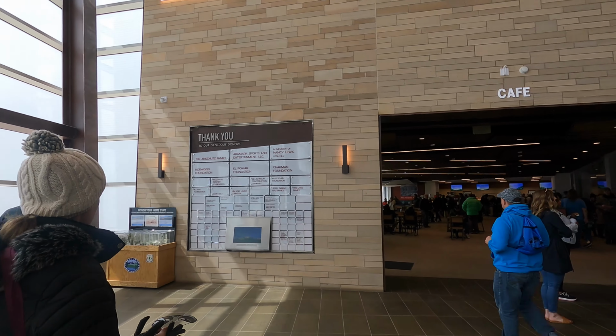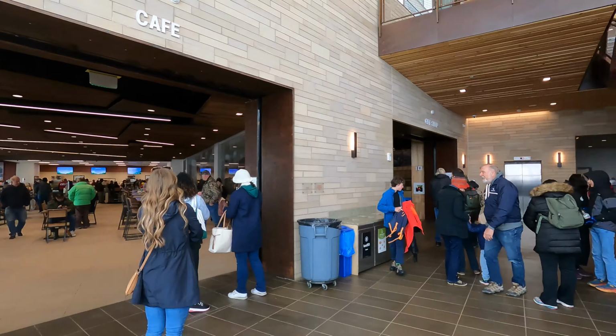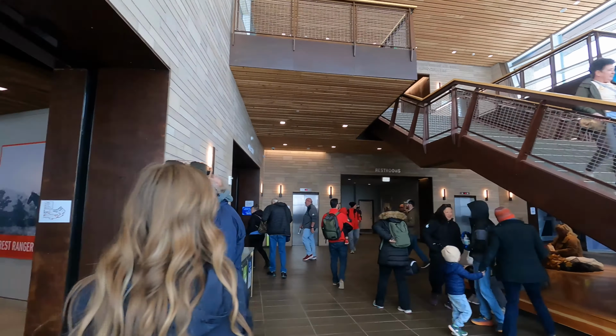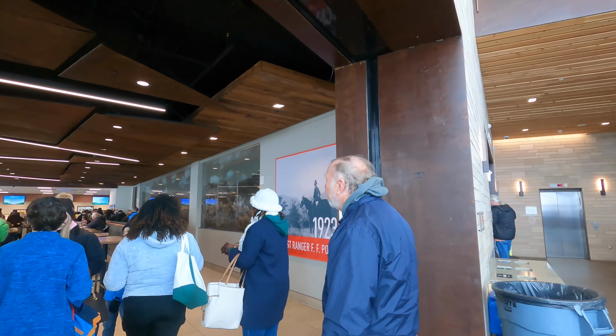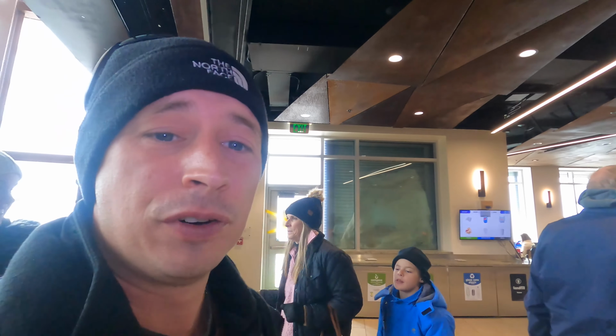So, as you can see, it's newly remodeled. This is brand new, beautiful on the inside, has a cafe. You can see the full view. This is definitely something worth coming to.